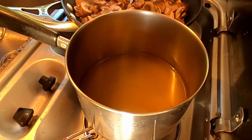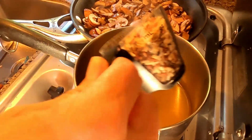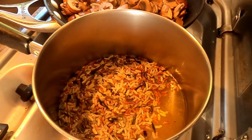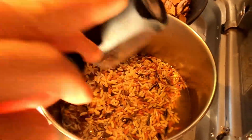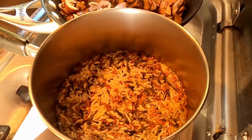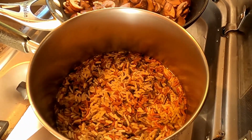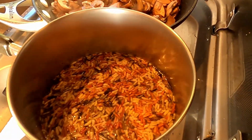Okay, I'm going to make some wild red different mixture of rice here. And the chicken broth is in my big cup, so I have to measure it out in my little cup, but that's okay. Just need 1 cup of this. And then when that comes to a little bit of a boil, we will put that lid on and let it simmer for about 20 minutes.